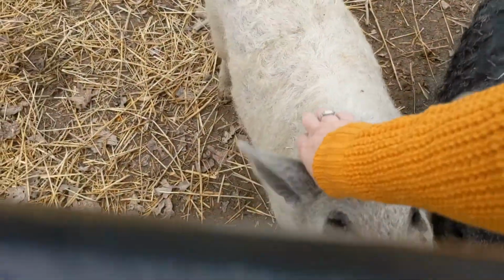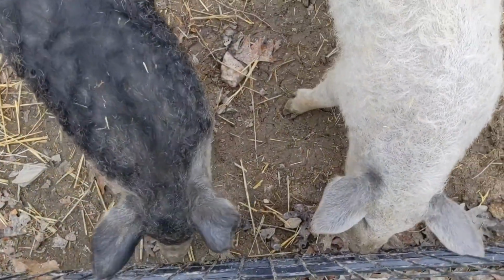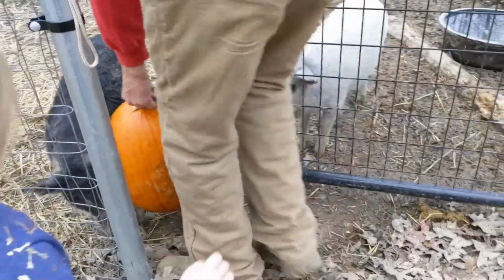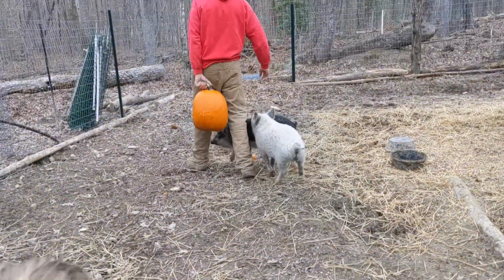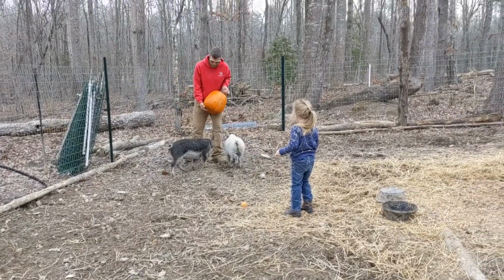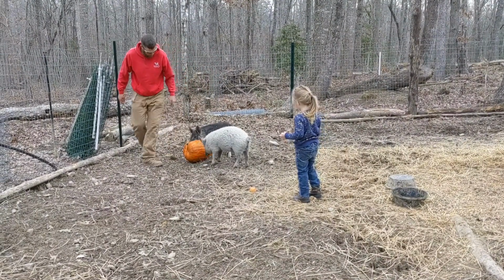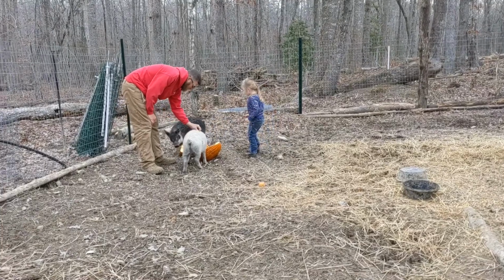Hey, piggies. Hey, piggies. Basil always tries to nibble, but Blondie likes the pets. They want that pumpkin. Can I go in? If you want to, go in. They might try to get your feet. Give Blondie a pet. Give him a little pet. See, he likes to be rubbed. I was going to bring him a hairbrush today, but... yeah, not about that.